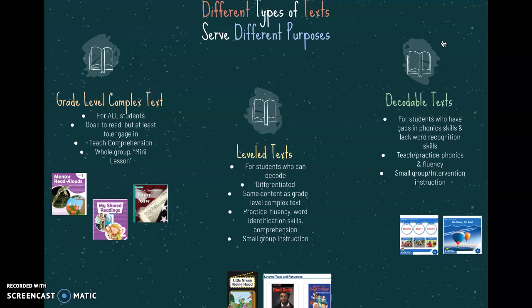A little step aside before we get into the materials we'll use to teach foundational skills: there are different types of texts and they all serve different purposes. Again, this is through the lens of Benchmark. We have grade level complex text, and those are our shared readings and our mentor read alouds. For the upper grades, they're the shared readings as well. They're for all students. This is whole group comprehension. The goal is for students to read them, but since this is grade level complex text, we want at least for students to engage in it, even if they are not able to decode any of it. We're teaching comprehension, like we said. In the TRS, the Teacher Resource System, this is the whole group mini lesson.